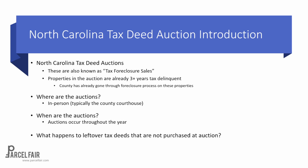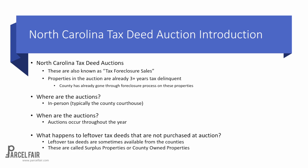What happens to those leftover tax deeds that are not purchased at auction? Well, these leftover tax deeds are sometimes available from the counties. I say sometimes because there may not be any leftovers, and if there are, they might get purchased pretty quickly. So by the time you look at the county website, there may be zero at any given time, or maybe just a handful. They're also called surplus properties or county-owned properties. There is an entirely different process for buying those. It is a multi-step process. We are not going to cover that in this video. We're just going to focus on the tax deed auctions, the pending auctions, and the upset bid process.